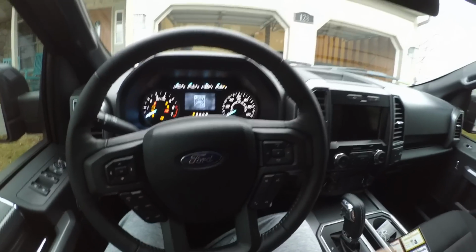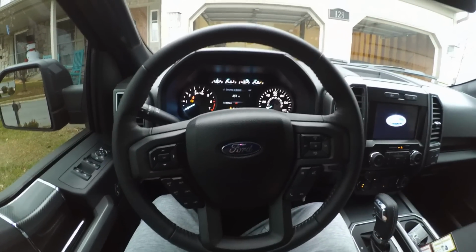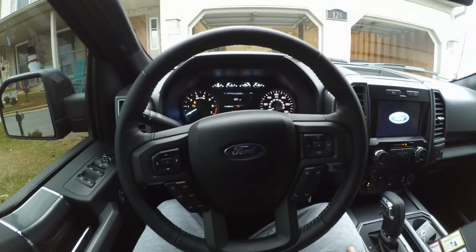And you can see I have 983 miles or something like that. And 998 miles. So we're almost at 1,000 miles. You hear the Ford ding. That's the welcome that it gives you.